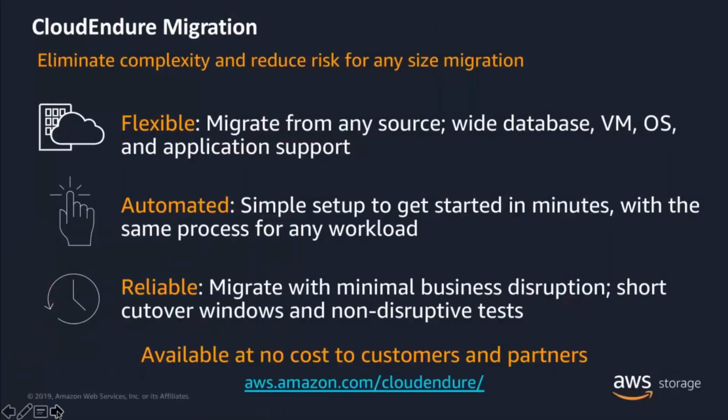A couple of things about CloudEndure for doing this VM migration. The VMs actually get moved to Amazon EC2, and it's the same question: how much network capacity do you have? If you have a 10 gig link, certainly that's ample, but it can work very efficiently over lesser bandwidths as needed. The way CloudEndure works is that it's very flexible. It tries to automate the process of doing these VM migrations. It's very reliable.